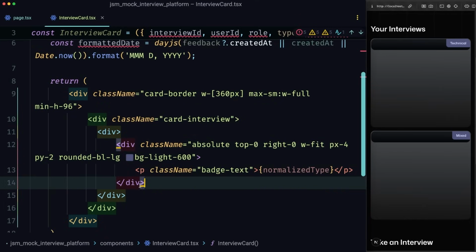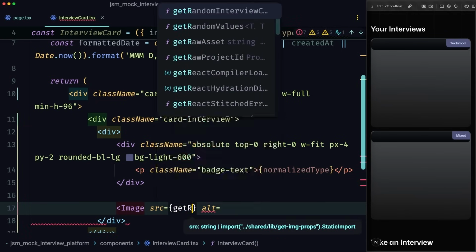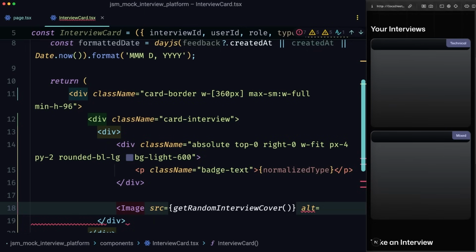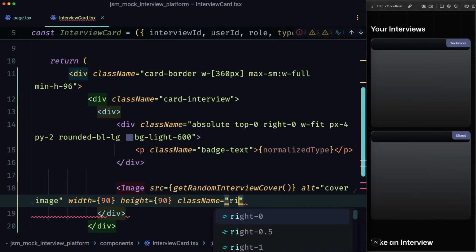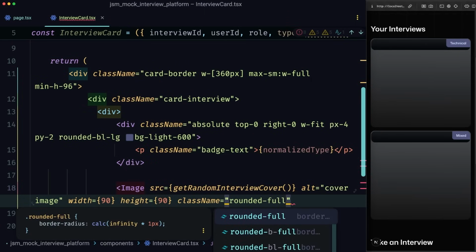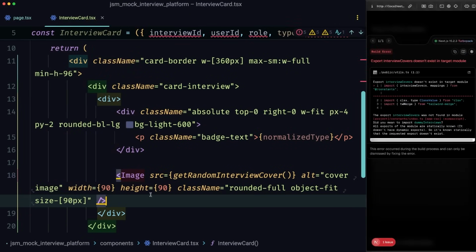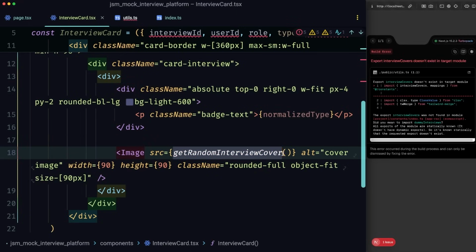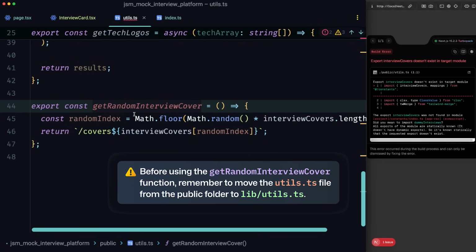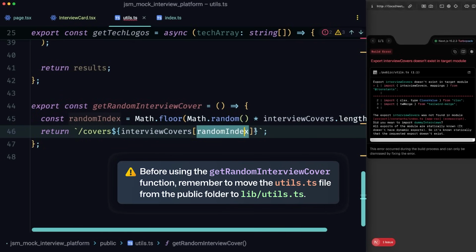Now we can head below this div that is wrapping the p tag, and we can create an image. This image will have a source of getRandomInterviewCover, and call it as the alt tag, passing the cover image. Also give it a width of about 90, a height of about 90, and a class name equal to rounded-full, as we typically do with those profile photos, object-fit, and a size of 90 pixels. If you do that and properly close the image, while making sure that you import it from next/image, and then if you head over into this getRandomInterviewCover function by command clicking into it, I can show you how it works. It basically gets the random index of however many interview covers we have, and then it chooses a random cover out of the bunch.